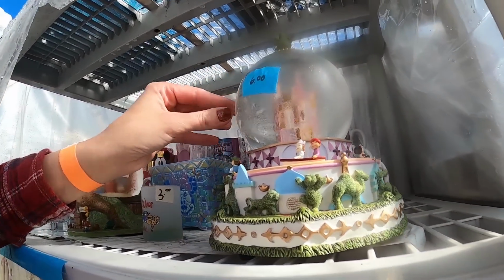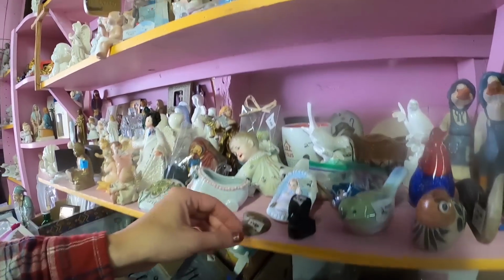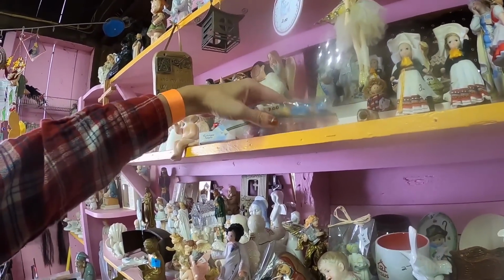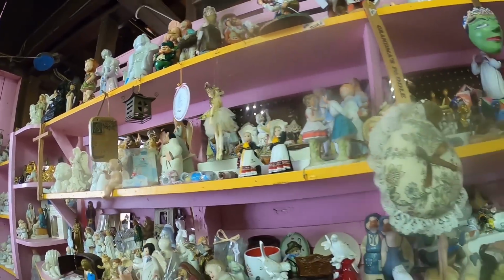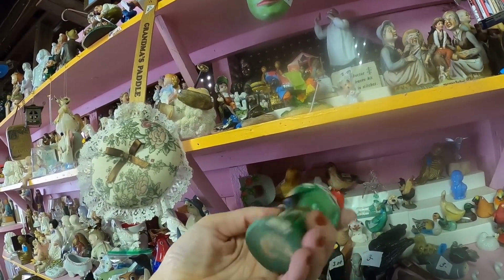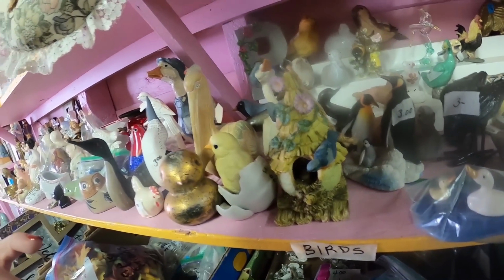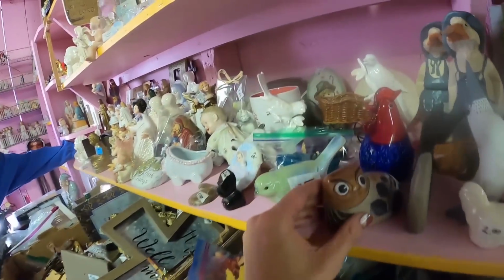These could do well too. I think we're gonna grab this. Just have to make sure that nothing's broken. Oh, she's all broken. You gotta take a good look. JFK. Oh, he's so cute. So it turns out the Small World snow globe has a chip. So that's a no. Unfortunately.